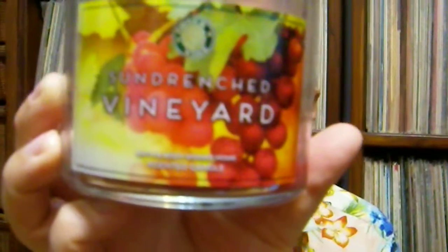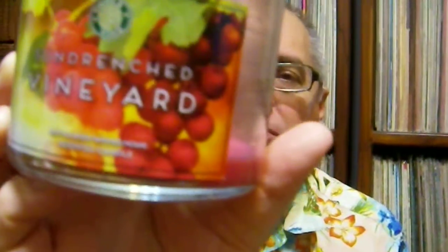Now, this was a very nice candle. I've gotten a few from this collection, and this was the first one I burned. The scent description is a full-bodied blend of rich fruit, white wine, grapes, and oak, recalling an unforgettable day at a family-run vineyard in Sonoma, because we all know a family-run vineyard smells different than a large company-run vineyard. I don't know. Yeah, this is a nice candle.